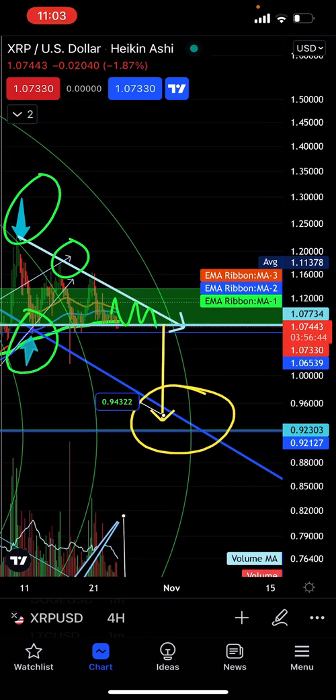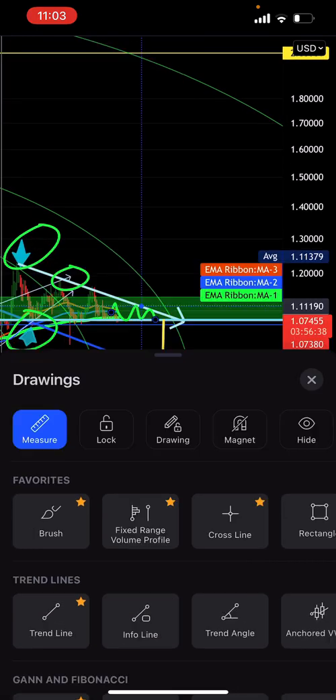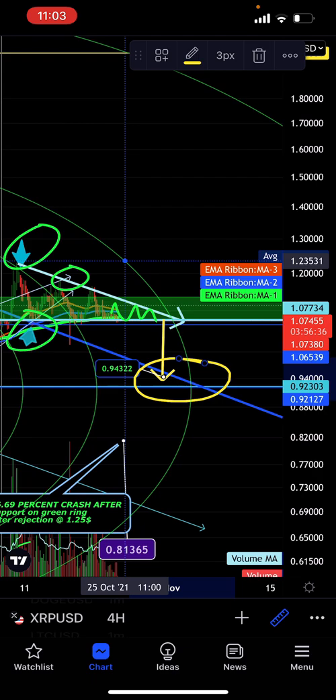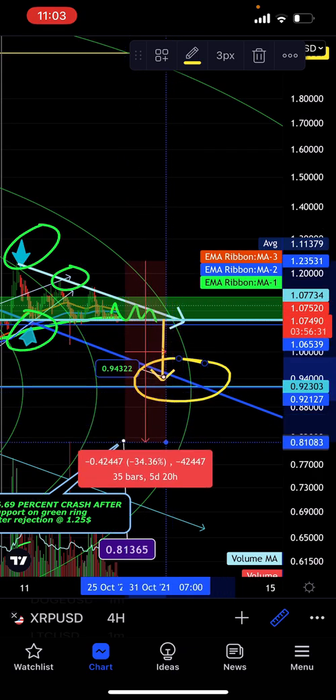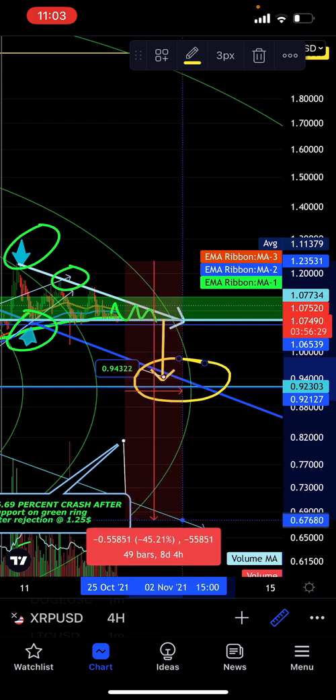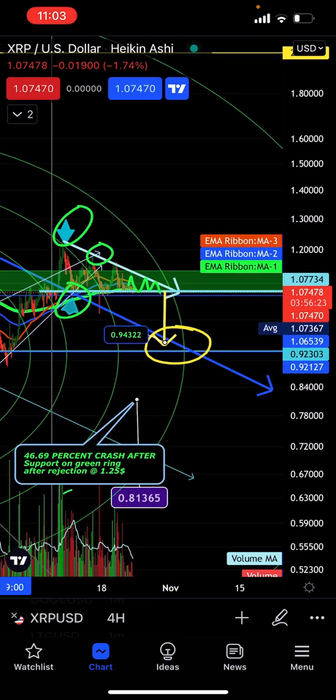And now we're in this descending triangle, and the breakdown target out of that is 94 cents, which brings you another leg down. And after this breakdown from our top that we called, that will be 23.69% on our way down to a 46.69% to 72 cents right there, right? This is a phenomenal call by Vincenzo.